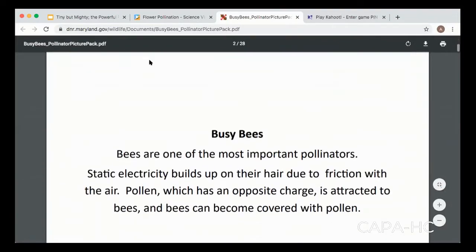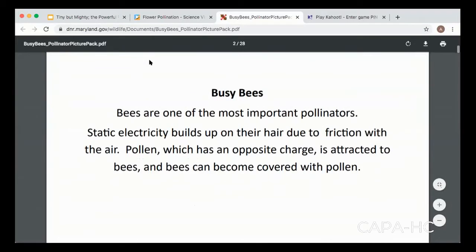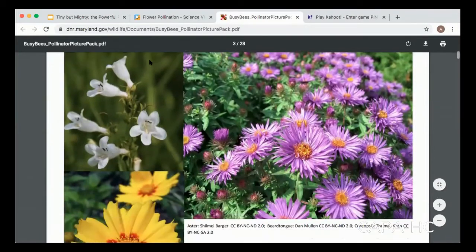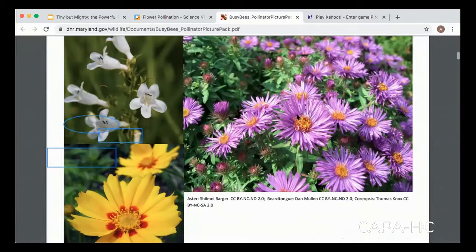So there's our bee, one of our most important pollinators, and they collect pollen on their fuzzy bodies and become covered with pollen. And that is the yellow that you see on that bee's body. Some of the flowers that bees like to pollinate are all of these. They use these petals as landing pads, and then they get the nectar and the pollen from inside these flower heads right there. We'll talk about nectar in a second.